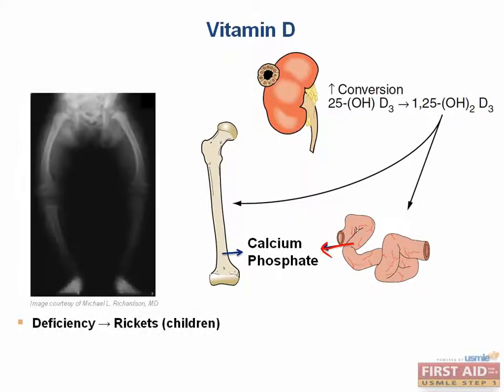So vitamin D deficiency can cause a disease known as rickets in children, which manifests as soft bones that bend under the weight of the body, which you can see here. There's also a genetic disease that I mentioned in the genetic section called hypophosphatemic rickets, in which the vitamin D receptor is mutated. Do you remember the transmission pattern of this disease?